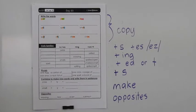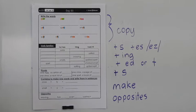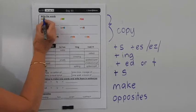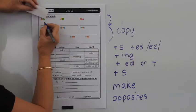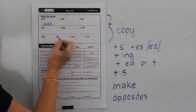So then we have to read the words, sound the words, spell the words, and write them without looking. So we go add, add, add, and then we cover it and we write it. You can do the rest of these on your own.